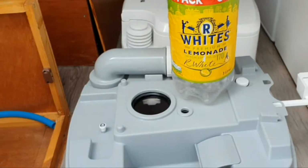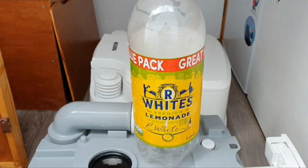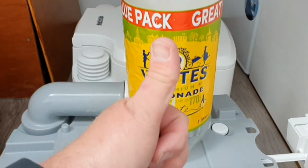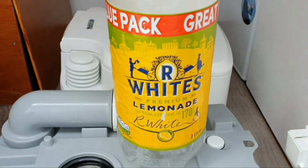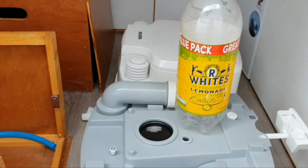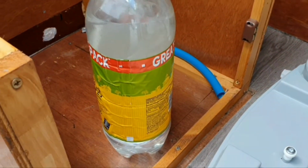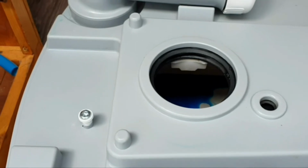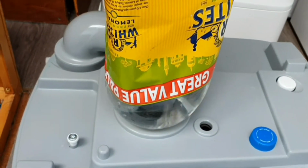My choice of measuring jug to fill the cassette up is an empty White's lemonade bottle, if anybody remembers them from the 70s. White's lemonade, I'm a secret lemonade drinker. Anyway, it's 3 litres, and that fills the cassette up nicely. Alright, that's the bottle filled. Just going to pour it in there now. And there we go. Just fits nicely in the hole.